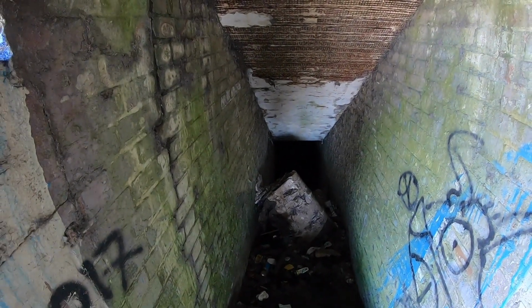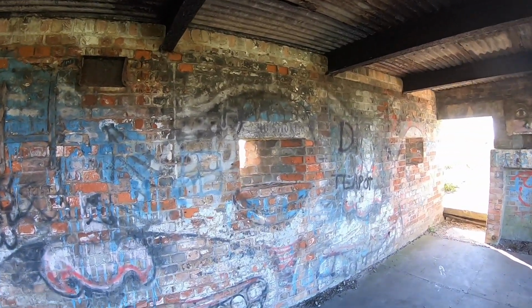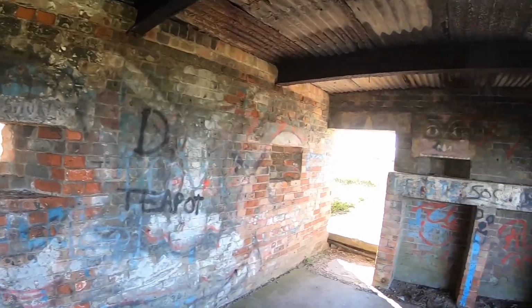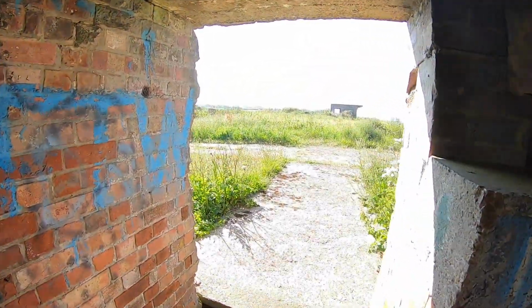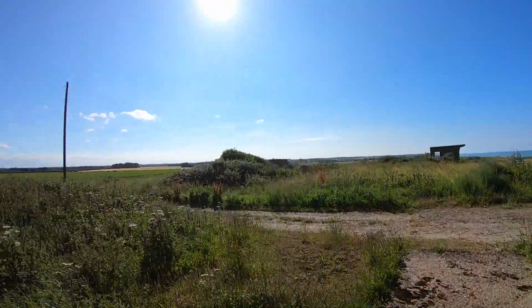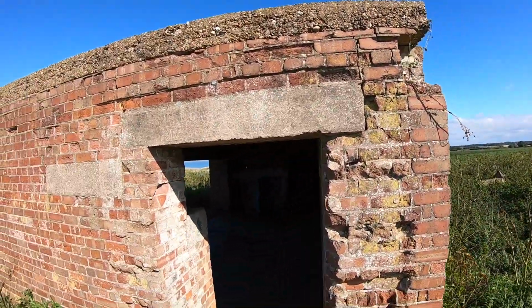There is a tunnel and I didn't dare go underground really because I didn't have a flashlight on me. However, if I do go back, I will be going underground to have a little look around. Lots of graffiti though. However, as we head out of the radar centre, you can see in the near distance the radar centre number 2, the second building. There are a few more pillboxes scattered around here as well.